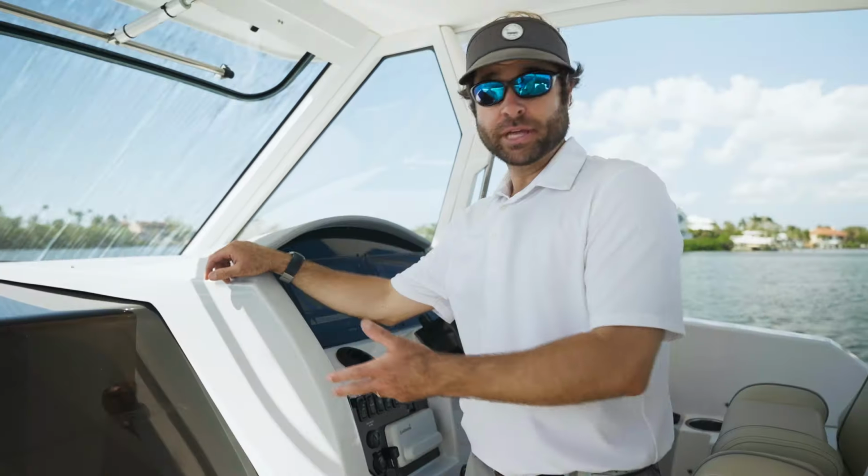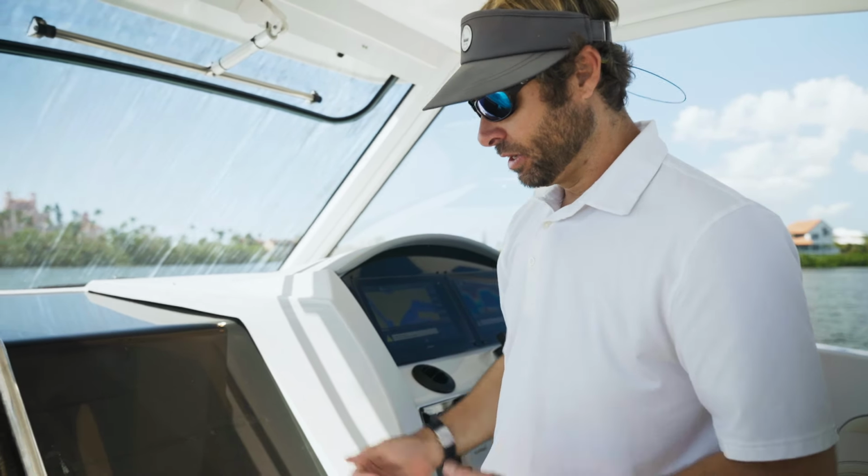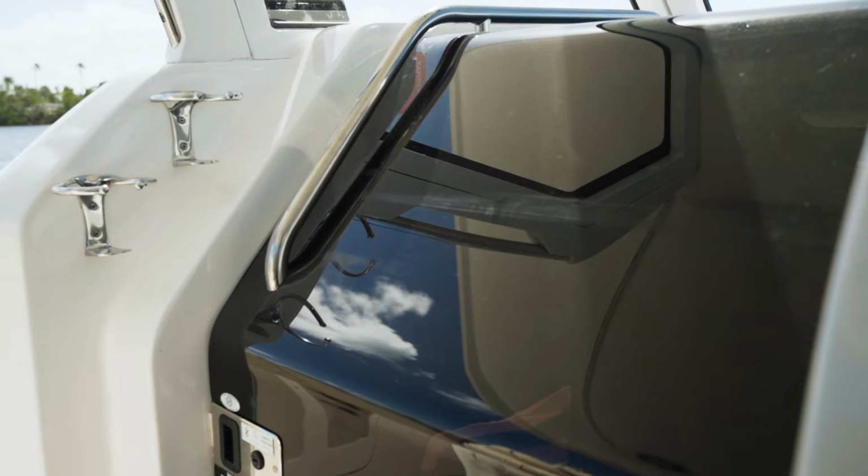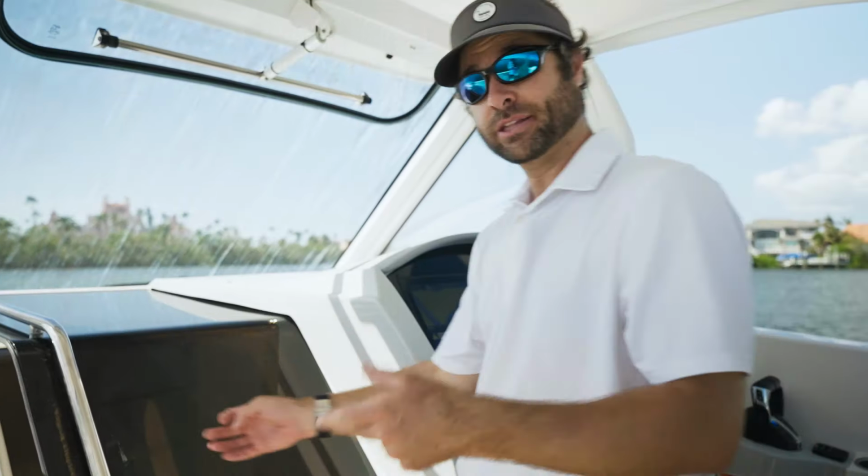With direct access to the helm is your cabin entry. Love that it is right off the helm. You don't have to walk all the way around to a side door to get in and out of the cabin. And let's go take a quick look.